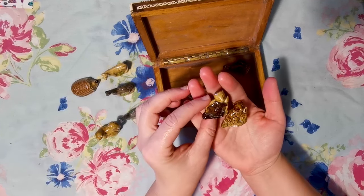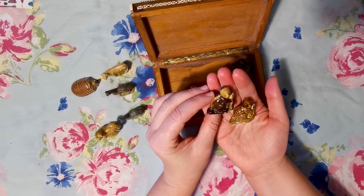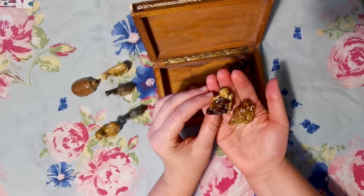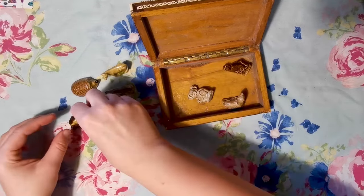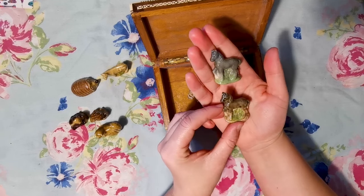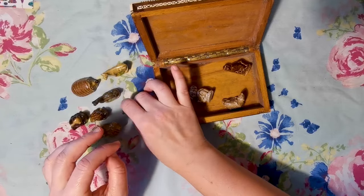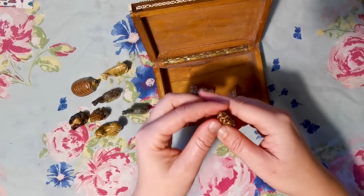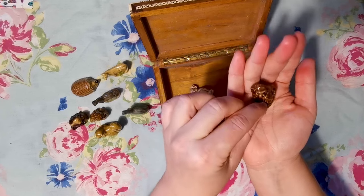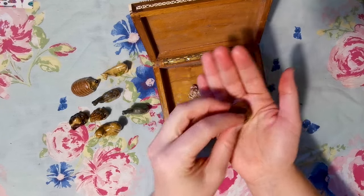These look like they're the same cast, the same mould, but then they've been painted differently. And that's the same with the horses. They look like they're the same mould, but then they've been painted differently. And then we've also got this, I'm going to say he's a gorilla. And on the bottom you can see 175.